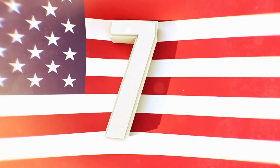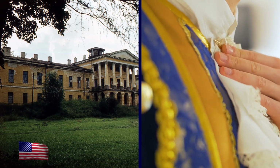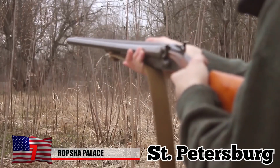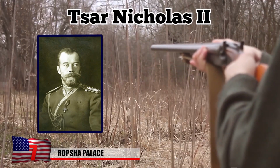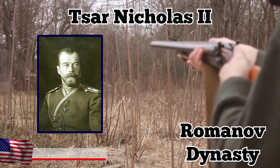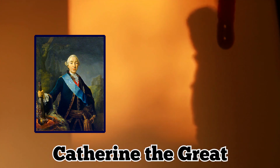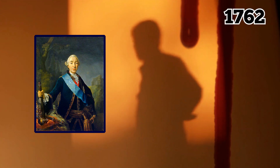Number 7. Rapture Palace. Rapture Palace had been a long-standing retreat for royalty. Not far from St. Petersburg, it had been the favored hunting ground for Tsar Nicholas II, the last ruler of the Romanov dynasty and Russia's monarchy. It was also the place Peter III, the husband of the infamous Russian Queen Catherine the Great, met his end after being murdered in 1762.